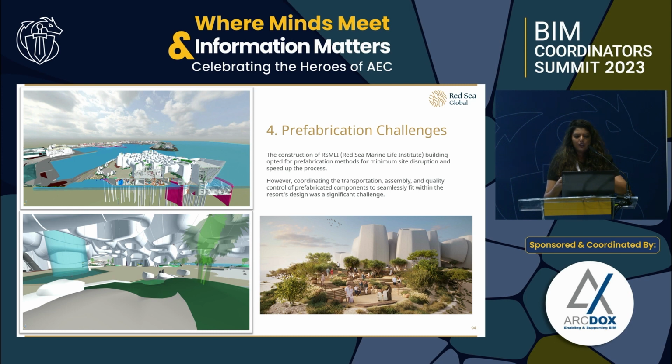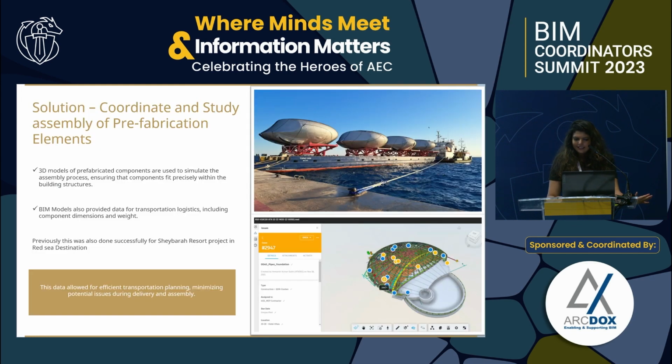So in order to not destroy what's around it, and in order to achieve that level of coordination, we opted for prefabrication. These pods that you see are being manufactured in Dubai now, and those white pods will be shipped to site and placed on the existing structure that we have, so that we are not manufacturing anything on site and spoiling the environment that is there already. This we achieved on the other project that we have in Red Sea.